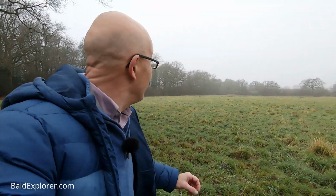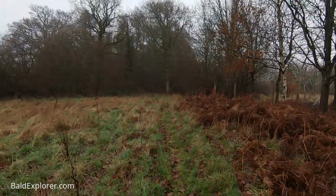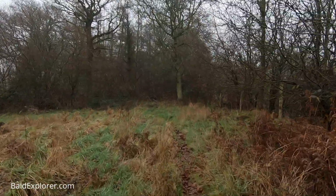And there's that slight wariness, I feel, that someone's going to come out, you know, with a shotgun and say, "Oi, get off my land." But there's a definite path here, and it is on old maps, and there's no private sign. So we'll carry on through here. It's a little bit wet underfoot, but not too grim. And we go through all this woodland, and hopefully it shouldn't be too far in here.